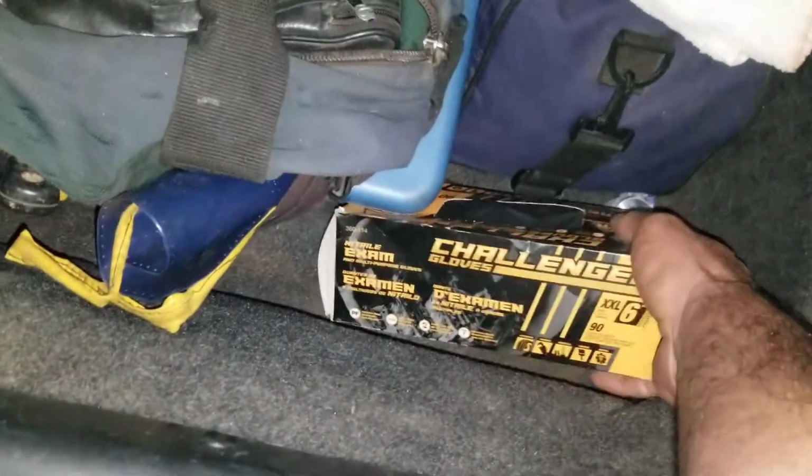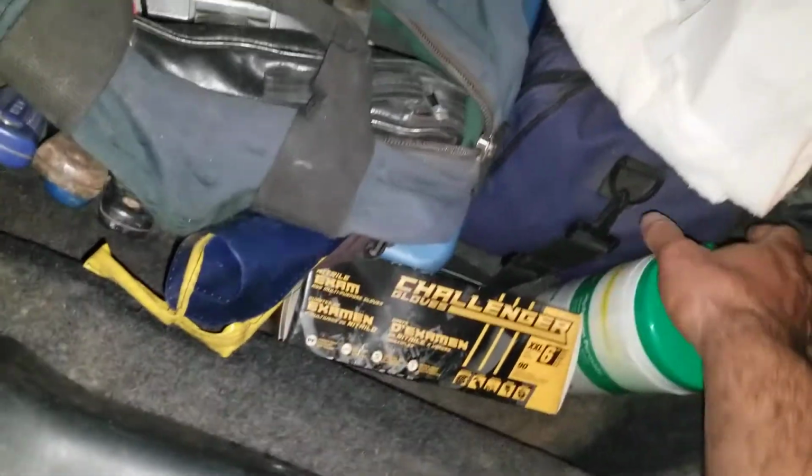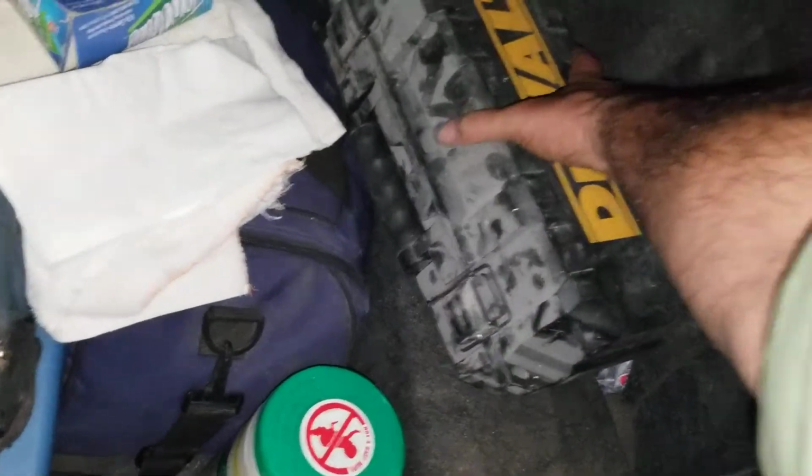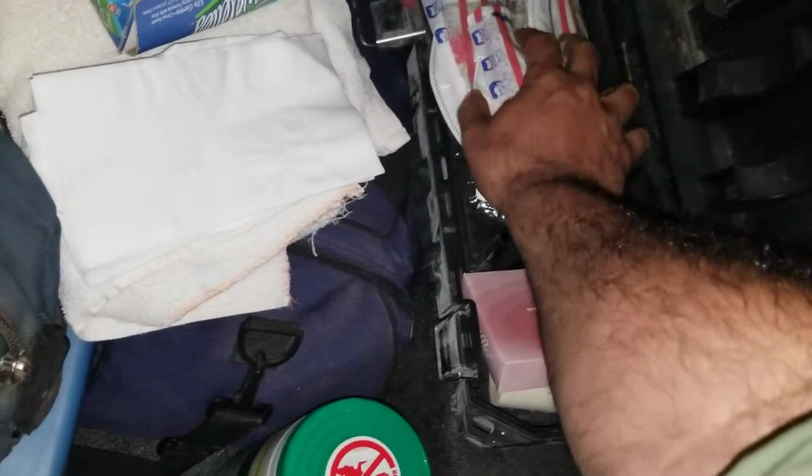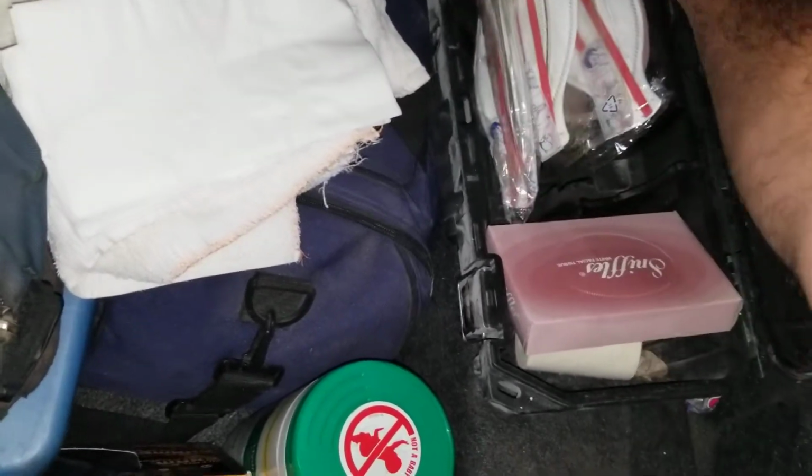I like to make sure I have things where they'll fit nice and snug, because it sounds funny, but if I have to do any evasive maneuvers at any point, it would be nice to know all my supplies are still where I left them.